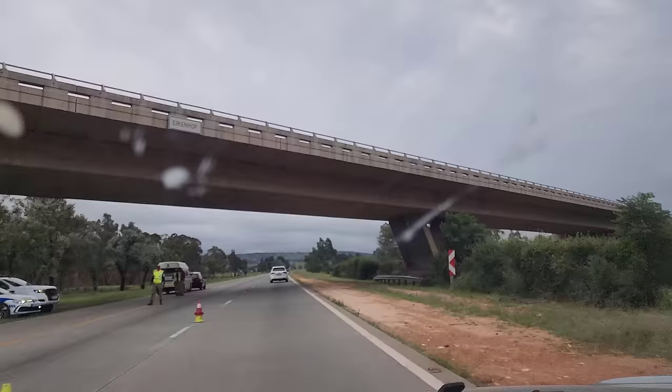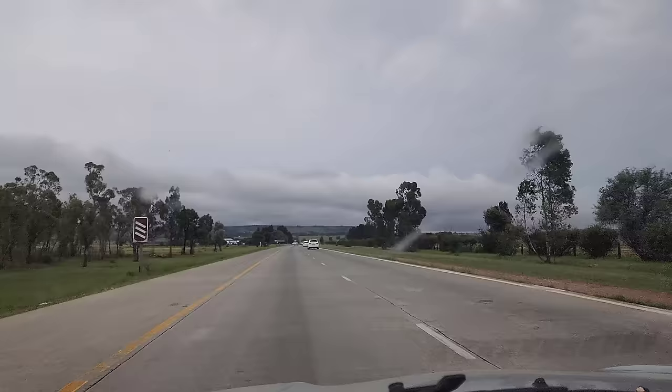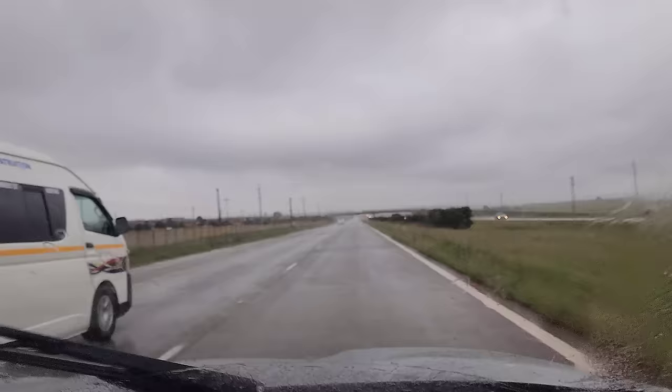Our road is quiet. So far so good, eh? I dozed a little. I don't blame you. Where are we? We're approaching the Grasmere Toll Plaza. I just want to stop here and fill up with petrol. Okay. Just passed the Grasmere Plaza and then it started raining.